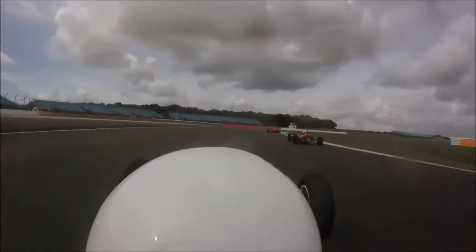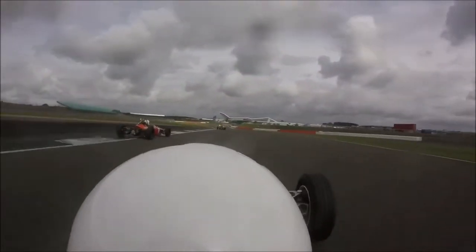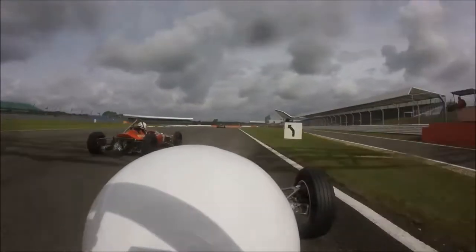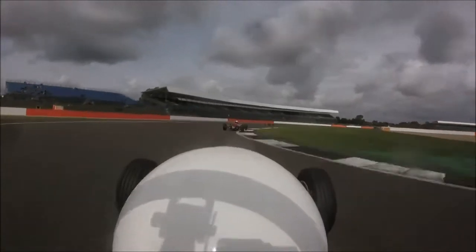Fantastic stuff. Meanwhile, a bit further back, Ben Sims has now gone down the inside of Cormac Flanagan. Is he going to slide out wide though? Just a touch, but he should have that position. But Flanagan's got the speed, heading down the hill, down towards the Vale, but it's a short run to the next braking zone, so Sims is able to stay ahead.